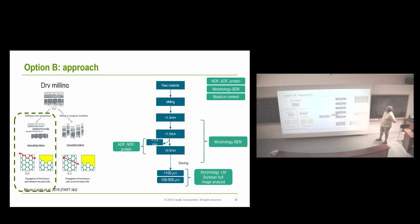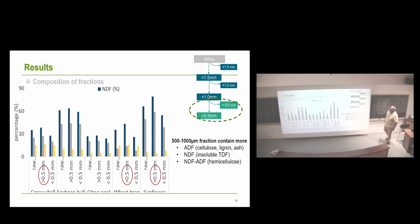So this is what we do. We take the raw material, we mill it and sieve it, and we can get particles of different sizes. We can look at the morphology with SEM and light microscopy. We can measure the contents, and we can measure the moisture. And so let's see what we can do with it. Here we can see some results. The small fraction we get can contain cellulose, lignin, ash, insoluble fibers, and hemicellulose. And we can see we've got sunflower, wheat bran, citrus peels, soybean hull, and cocoa shells.